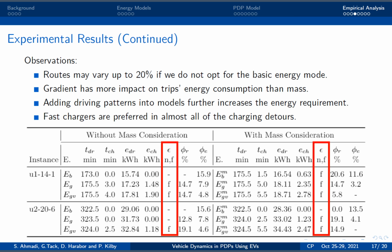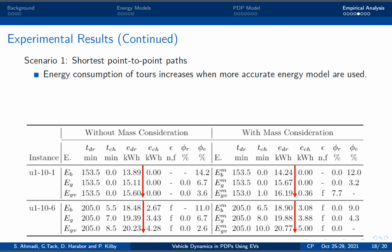Finally, we can see that in almost all instances, fast chargers are preferred. The likely reason for this choice is our objective to minimize the total travel time, including charging time. For the instances evaluated under scenario 1 or shortest point-to-point path, we can see that in all cases, the energy consumption and total travel time of tours increases when more accurate energy models are considered for our energy array.